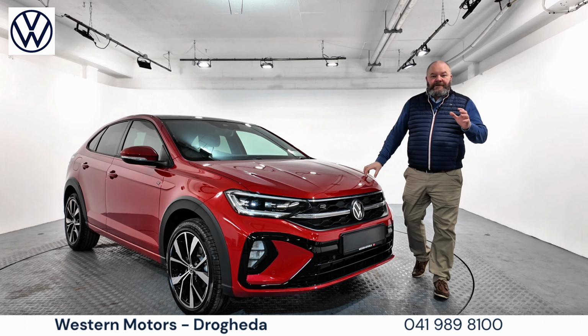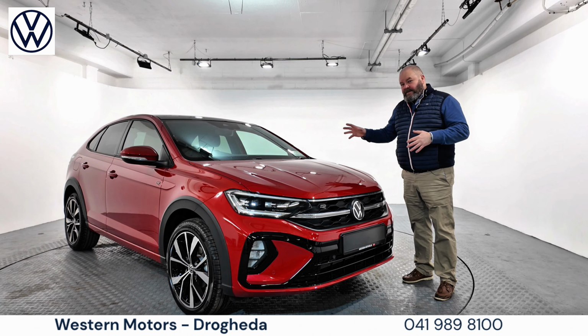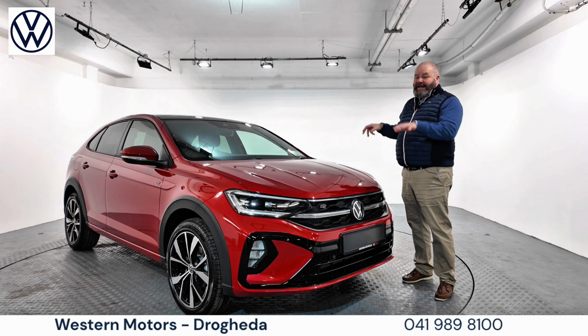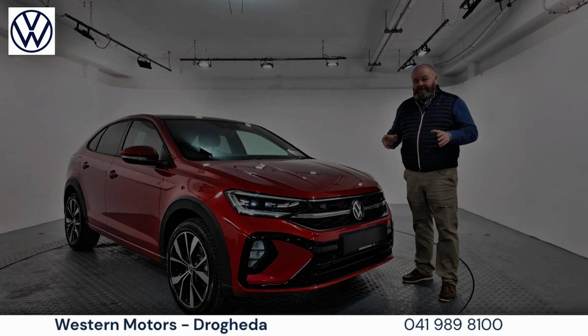Today we're going to give you a run through on the 2026 Volkswagen Taigo. We're going to show you what trim levels we can opt for, what engine and gearbox combinations we have, what those specs entail, and just a general overview of the car.